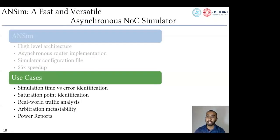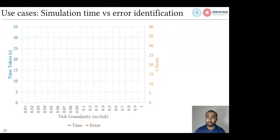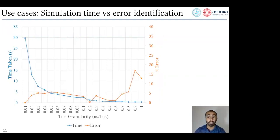Now, let us take a look at some of the important use cases of ANSYNC. For asynchronous simulation, the multi-event queue-based architecture of ANSYNC allows for different granularities of time. For small granularities of time, the simulation times are small, but more precise.